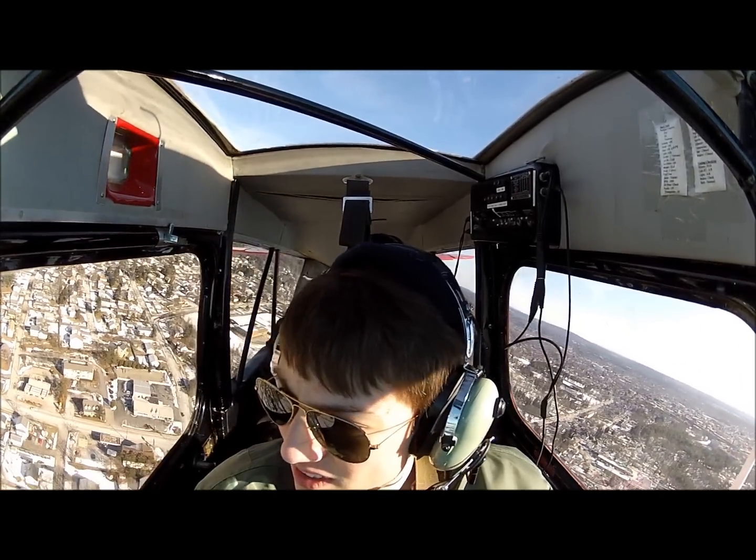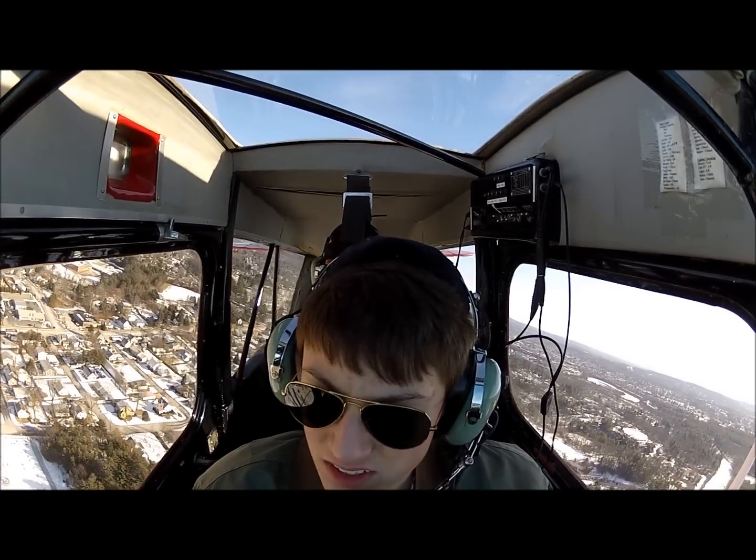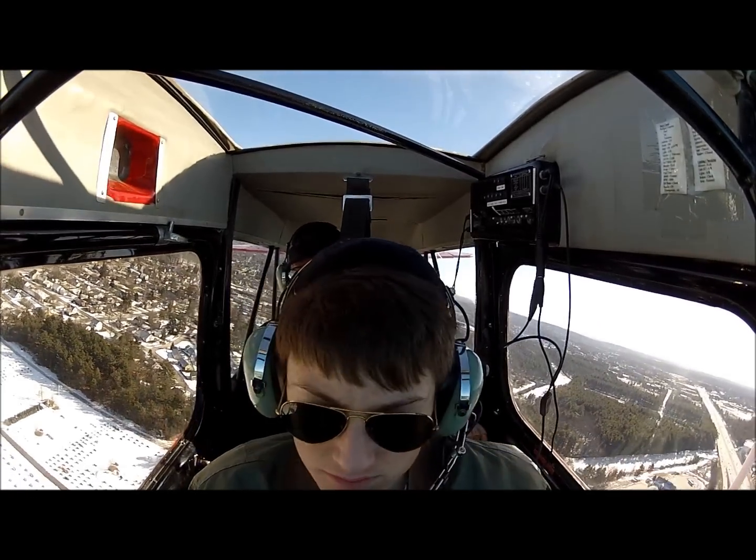We would like to go back to CNR at Delta. 10 Lima, roger, just keep the speed up down the runway, a left turn at taxiway Delta, and you can proceed into CNR. Okay. Left taxiway Delta to CNR, 10 Lima.